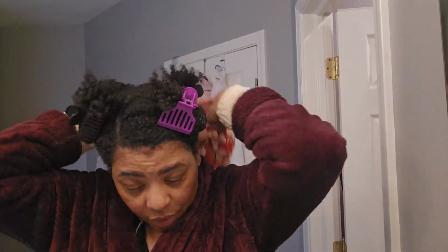So here is my shower cap. This is my shower cap from Humble Glow. Remember Humble Glow? I love her nightcaps, and this is her shower cap. Now, I normally don't wear it with clips, so it's a little tight, but it'll still keep my hair dry while I'm in the shower.